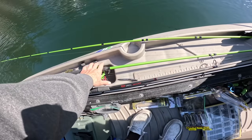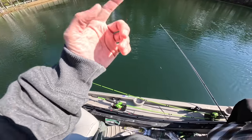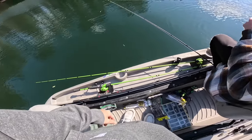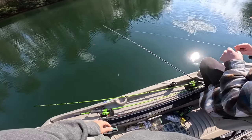I got a couple different poles down here and then we have a ton of swim baits in the boat today, boys. We have small swim baits, we have big swim baits, we have glide baits, we have mag drafts. I mean, anything that you could think of, we have. And I want to show you guys a few options that we're going to go through, and then we're gonna get into fishing and catch some of these big bass.